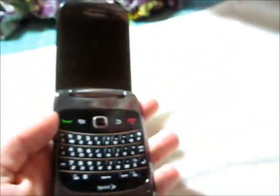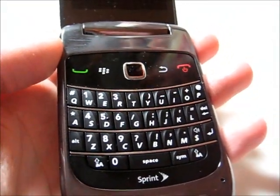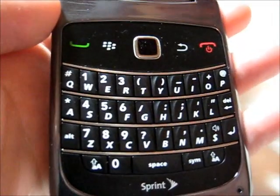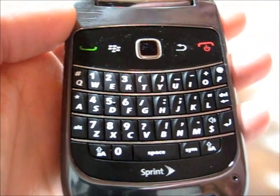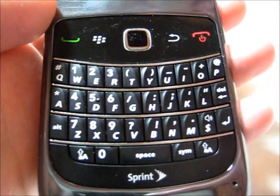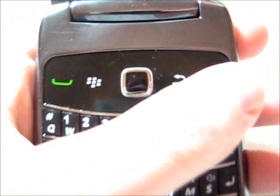And you take a look at a flip phone, they're trying to condense as much space as possible on this thing. And so they do have to make it a little bit smaller because of that. But to me, it was not necessarily a difference maker. It was still easy enough for me to type. It's just not as easy, for what that's worth.